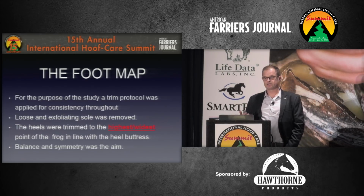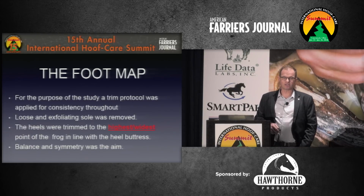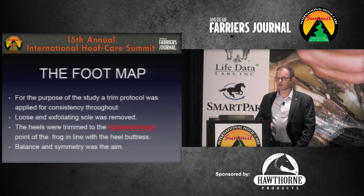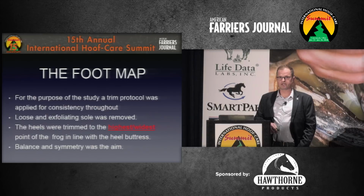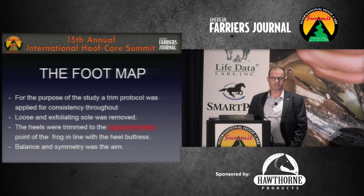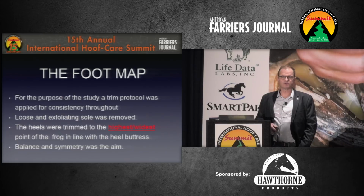We used the highest and widest point of the frog, and I'll talk about that because that's an important part of our data in the results. But basically, balance and symmetry was the aim. So, as a farrier, even on a cadaver limb that's no longer connected to a horse, we can still have a good idea of balance and symmetry, and that was the aim.